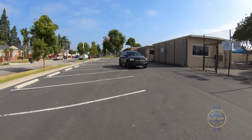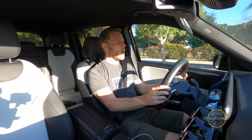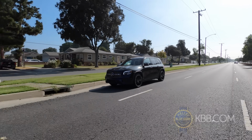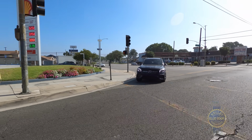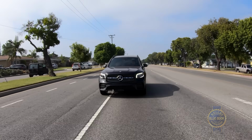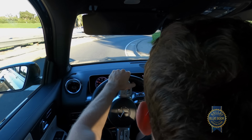For normal driving, ride quality is outstanding. And to prove my voiceover correct, watch me drive over this big old bump. Huh. Nice. Fling your GLB with lateral abandon, and you might notice some body lean, but steering efforts are manageable, and truly, who's testing ultimate road holding in a compact SUV? Come on, baby, show me what you got. Yeah, there's one in every bunch.